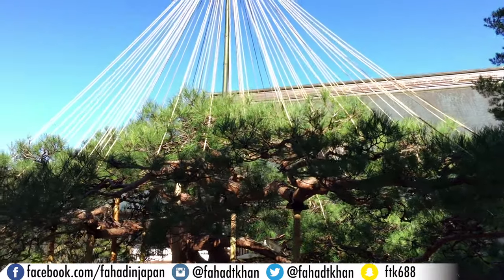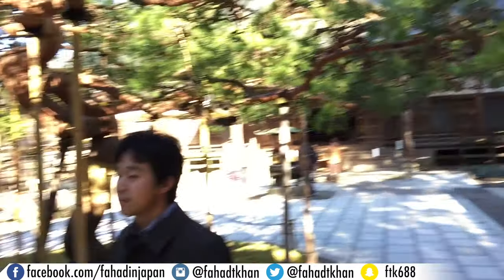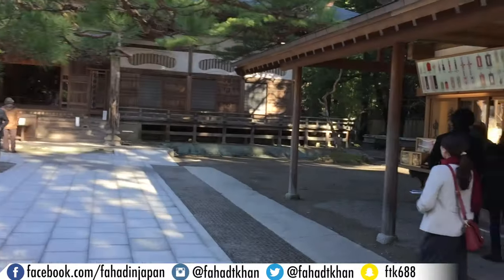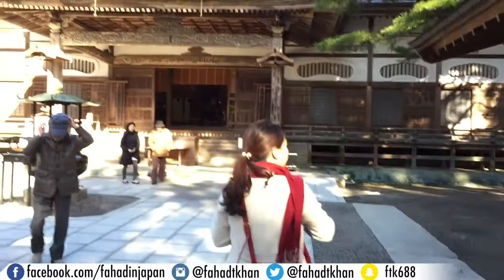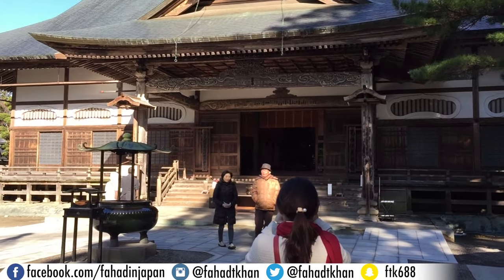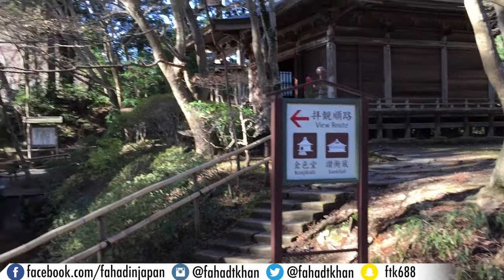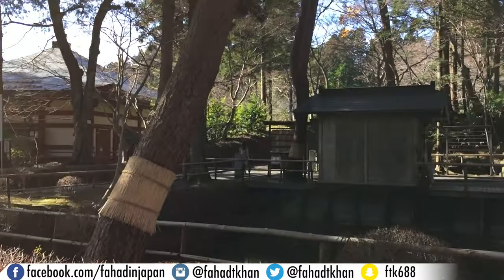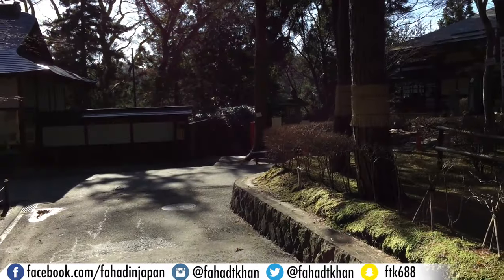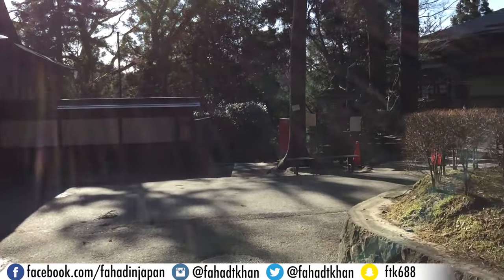So here we are on the inside. Got a little tour group over there. So the omiyage stand, I think. Here we go. Right, we're going to this place right there. Konjiki-do. Walk in, weather's beautiful, life is good. Here we go. There's not that many people here. I think it's really nice because it can keep that vibe of nature. So it feels really good over here.